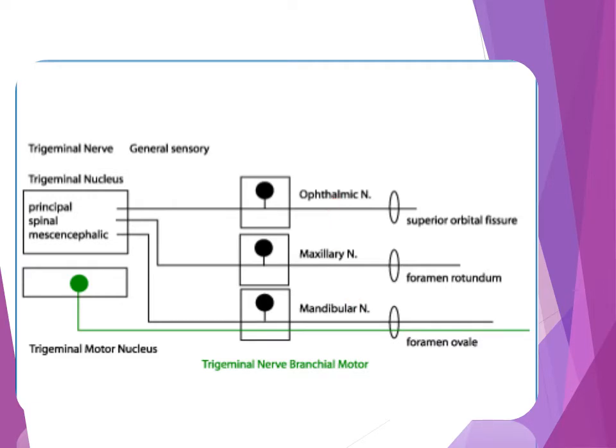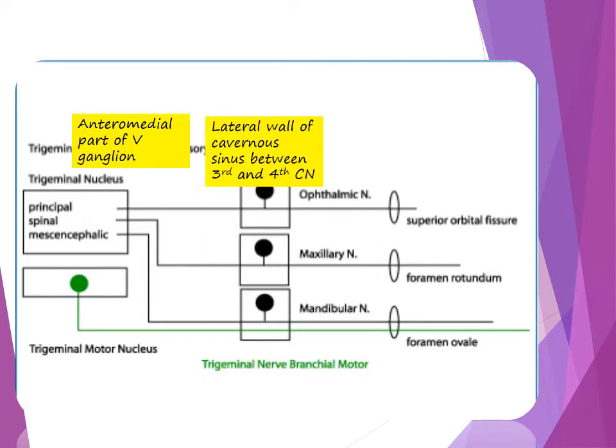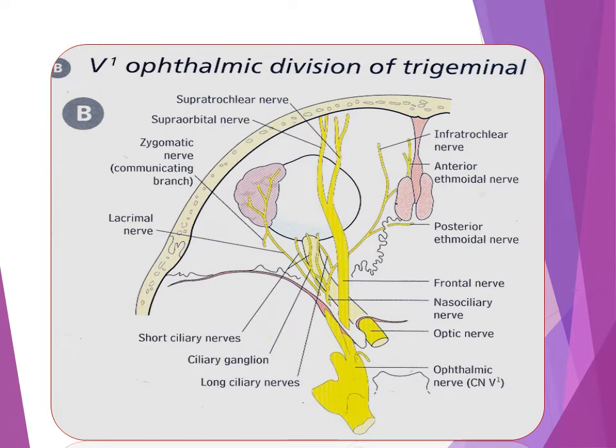Ophthalmic nerve, as we said, is the smallest division of the trigeminal nerve. Now it begins from the anteromedial part of the trigeminal ganglion and then traverses along the lateral wall of the cavernous sinus between the third and the fourth cranial nerves, and then exits the skull from the superior orbital fissure and comes onto the orbit. Before it enters the orbit, it gives off three branches: frontal nerve, nasociliary nerve and the lacrimal nerve.